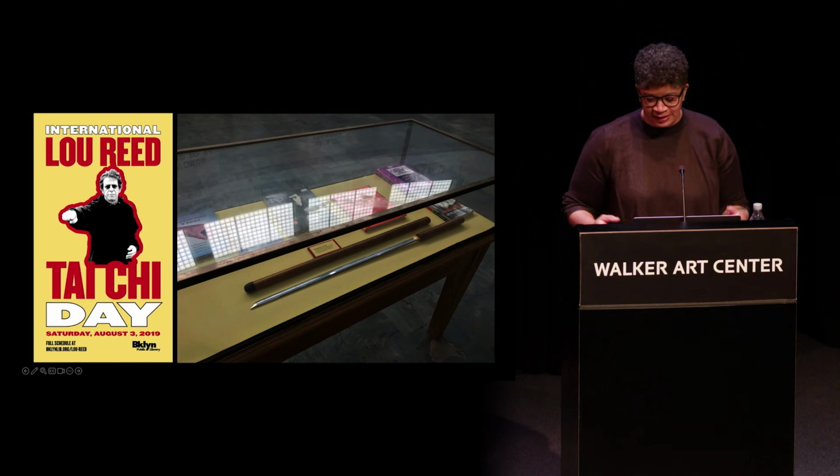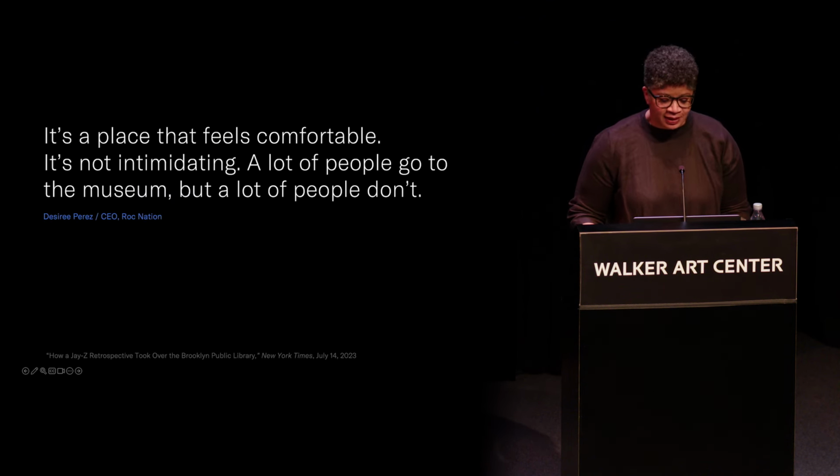So why a library? Like, why us? And for a start, it is completely free. It's a place that feels comfortable. It's not intimidating. A lot of people go to the museum, but a lot of people don't.